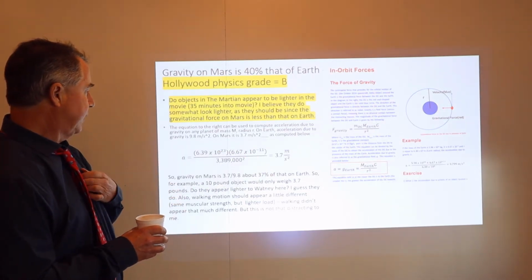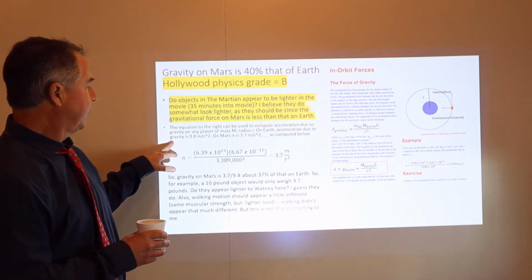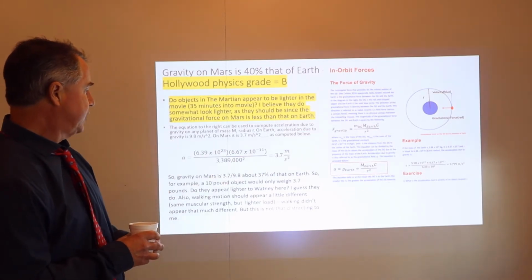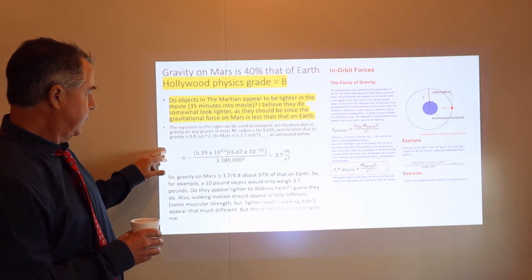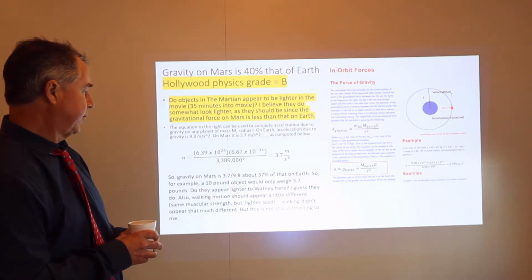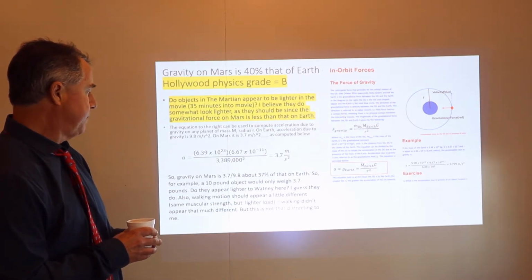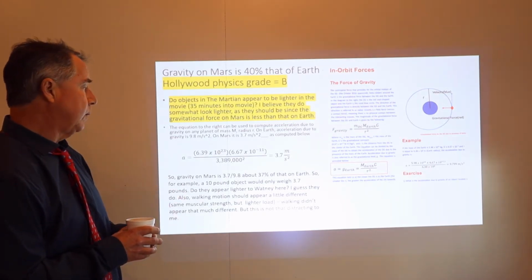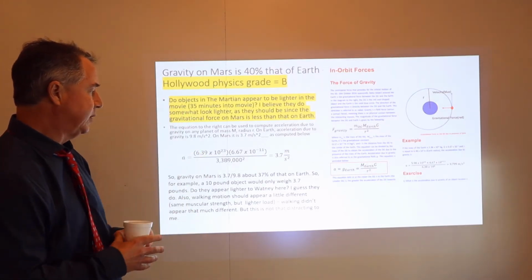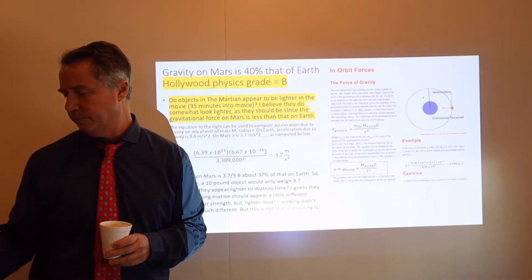Acceleration due to gravity on Earth is 9.8 meters per second squared, or if you want to work in feet, it's 32 feet per second squared. So there you have it. Acceleration due to gravity on Mars is about 37% that on Earth. So for example, a 10-pound object would weigh only 3.7 pounds. So again, do they appear lighter to Watney here? Again, they do at minute 35 when he's moving some heavy object. So again, I think that was pretty well done.